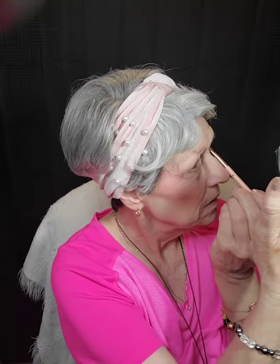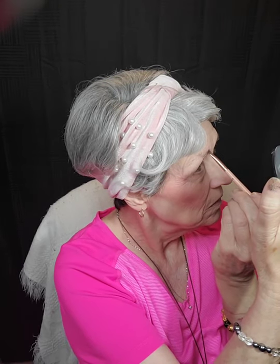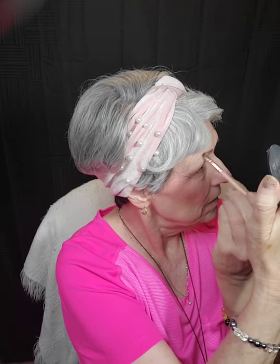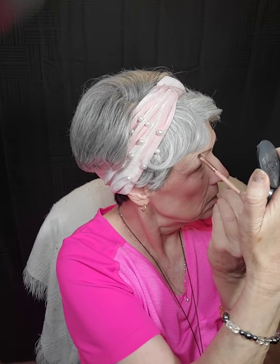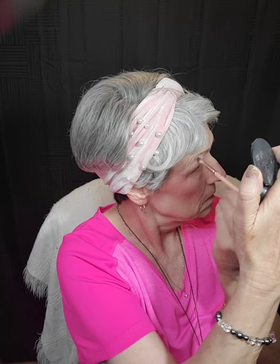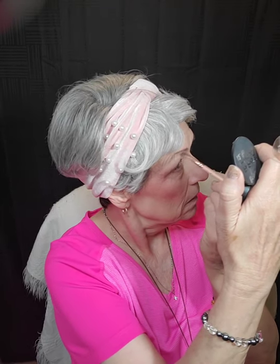And I'm going to turn this way because my light's different. This brow is different too. Shape different, everything about it's different. And I don't know why.